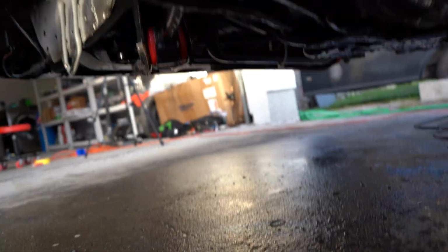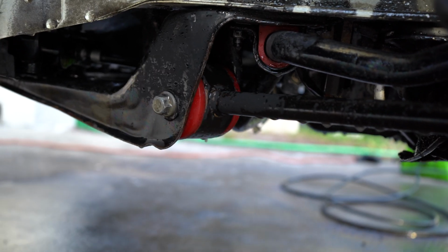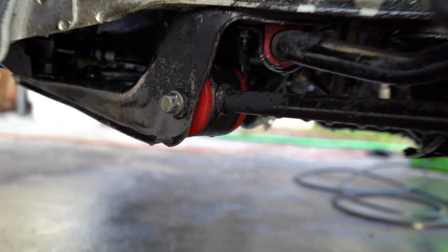Alright, so this is all the dirt that came off just from the undercarriage by the engine bay. And then we started to notice that this bushing right here is a little off-centered, and the subframe is a little bent. So we are probably assuming that the car wasn't in a crash, but they just never claimed it.